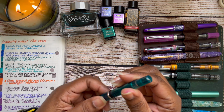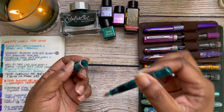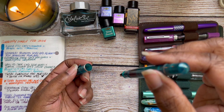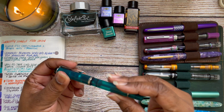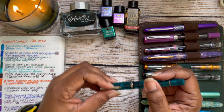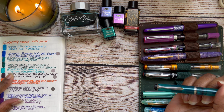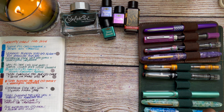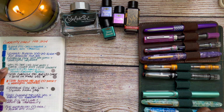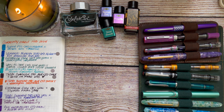It's a piston filler. It doesn't hold as much because it's a tiny pen. It's almost pocket size to me. It's so small. But I haven't used very much ink in here. I've used about a quarter of the fill, maybe not quite, but we'll call it a quarter. And like I said, I love the color. It's kind of on the lighter side of the spectrum. It's kind of like a springy color in my head, but I like this color anyway, as opposed to the more wintry version, which is Velvet Emerald. I'm bringing the pen back next month. We're gonna see if we can get through the ink with just my regular style of writing.